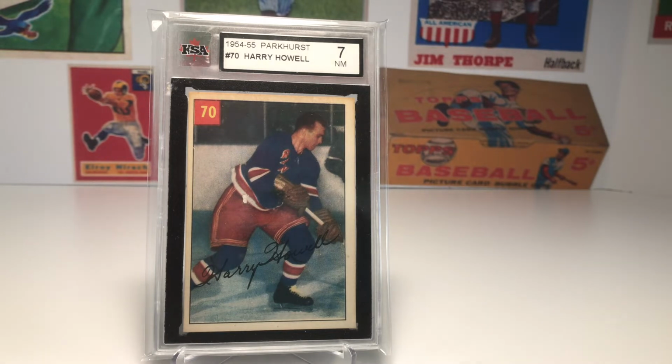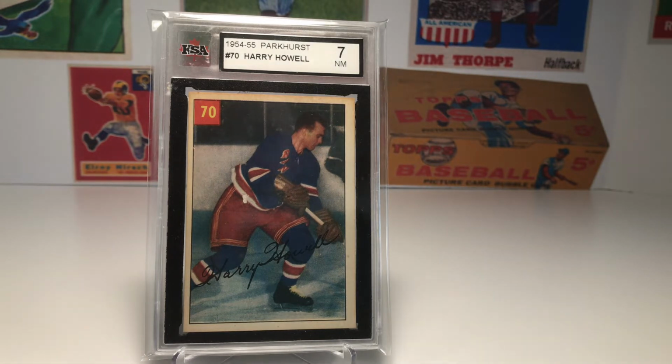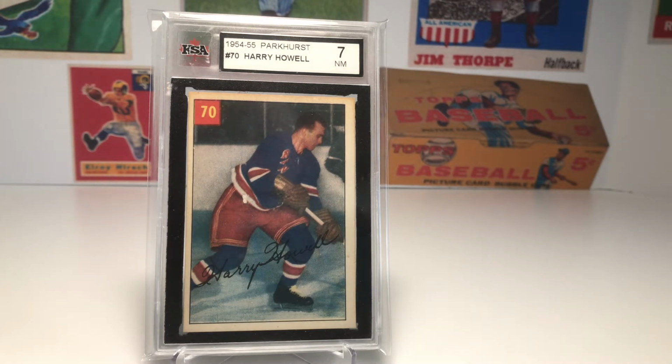So anyway, I do have 8 new cards, so let me get into these pretty quickly. The first one is card number 70, which is Harry Howell. This is the first KSA card that I've ever owned, and I've heard mixed reviews about this, and really the only reason I bought this was because it was cheap. It was quite a bit less than you would pay for a normal PSA 7, and I don't necessarily believe that this is graded a 7, but it's a pretty nice looking card.